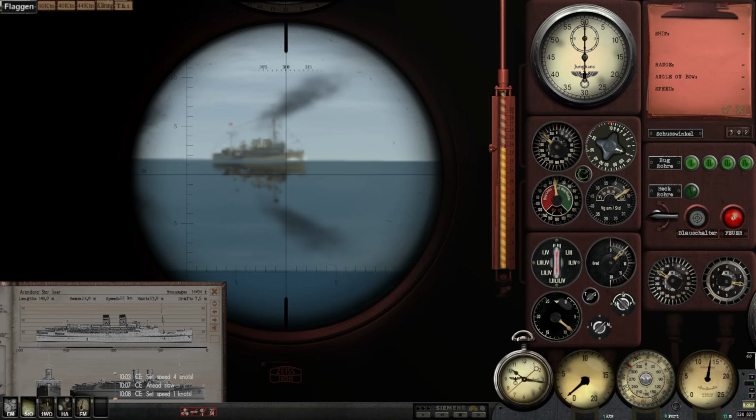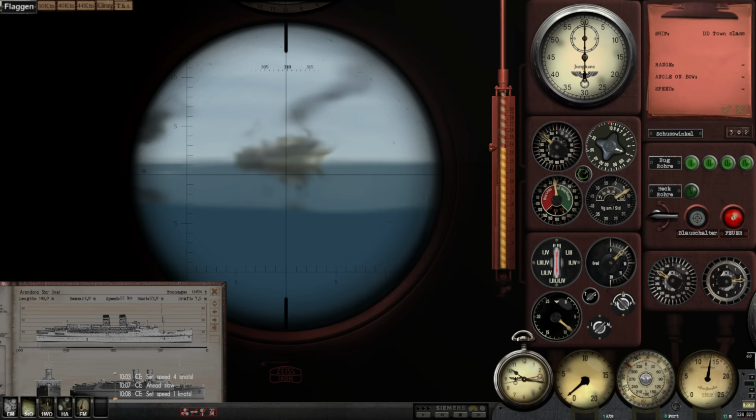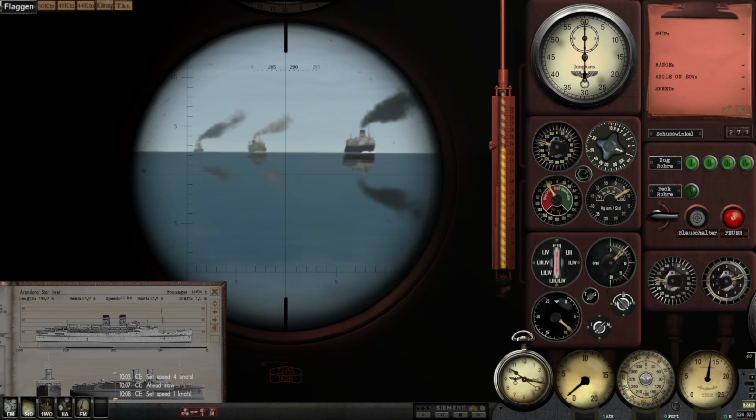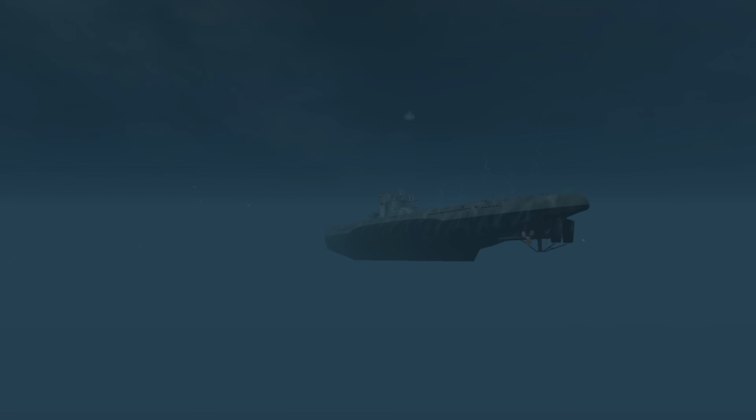That town class does not look like she's moving too quickly. Periscope's really blurry. I do not want to pop it above the water too much. It's a pretty moderate wake there. Nothing too crazy. Okay, down scope. We are going to continue to wait. We are just going to be very quiet here while that town class passes. Hopefully it just passes right in front of us without detecting U-375.